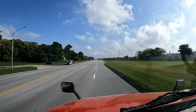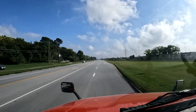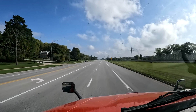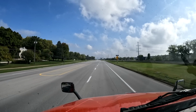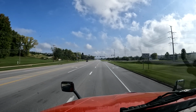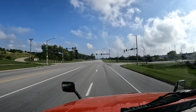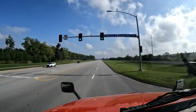Little shot of Bettendorf, Iowa for you. This road here runs right alongside this river over here. It's not the Mississippi River, but it shoots off of the Mississippi River. Not sure what it's called. We'll be crossing the Mississippi River, leaving Iowa and going back into Illinois here in just a few miles.